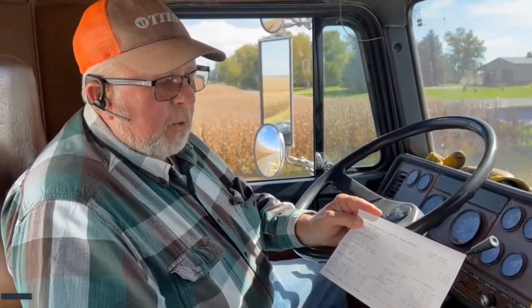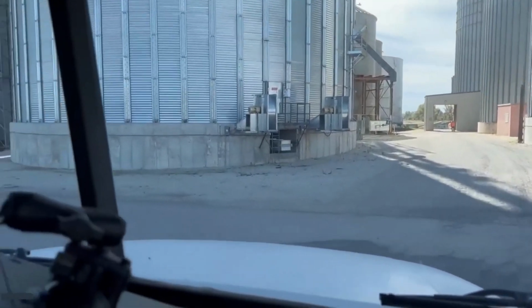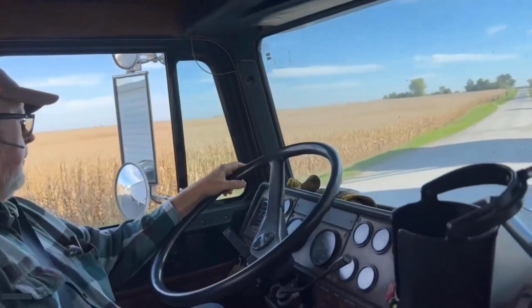Now that we have our ticket, it explains who gets a portion of the grain that was in the truck, what the percentages are. It has the test weight of the grain, which is a measure of quality, and it has the moisture. This particular load was 15.8. And then we're off again. Time to head back to the field for another load to do it all over again.